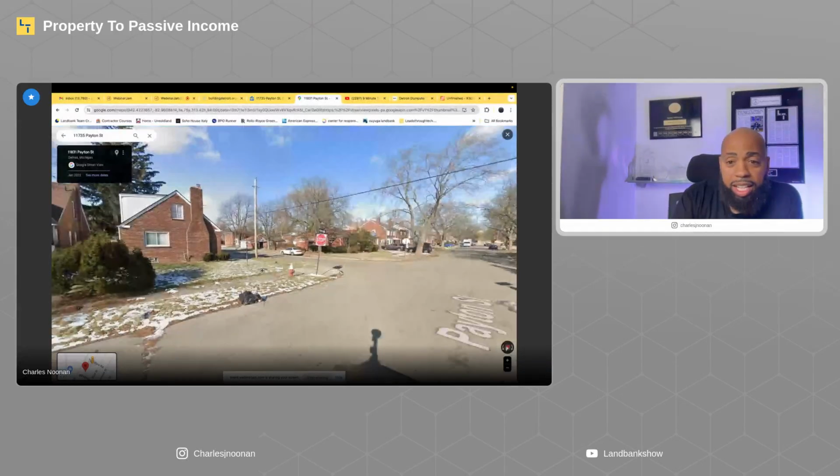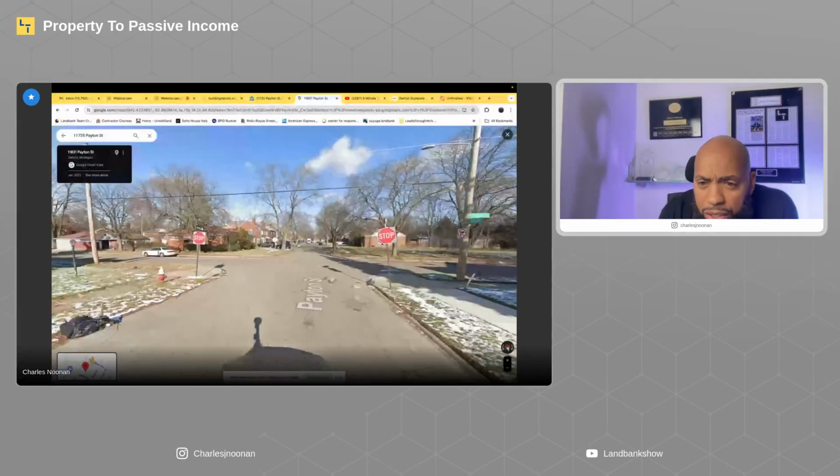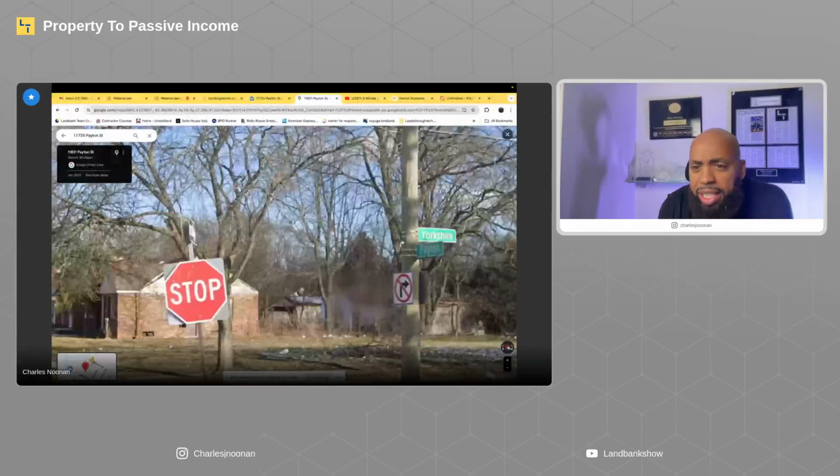I love this block. What's the cross street? The cross street is Peyton and Yorkshire. Anybody know, is that on the east side or the west side? Who knows?